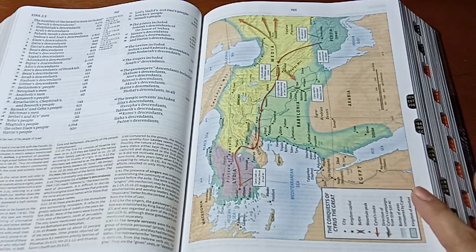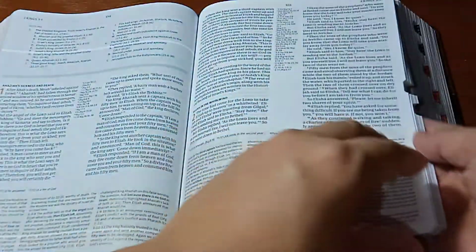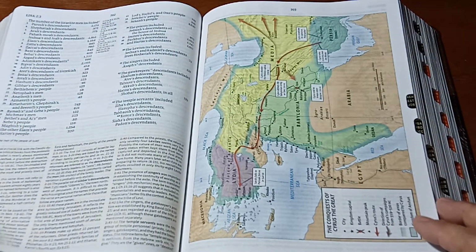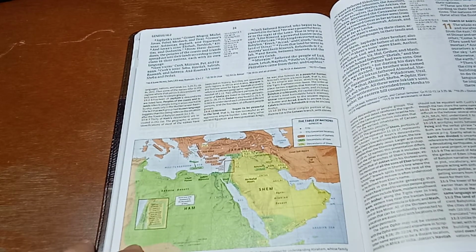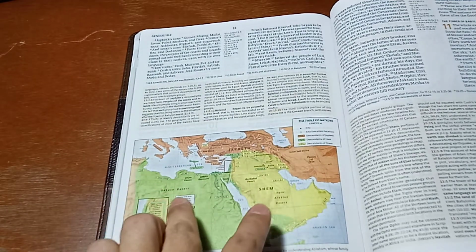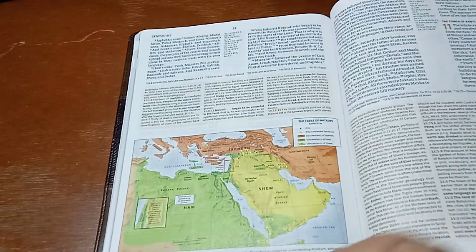And this is what we call the assistive maps. Assistive maps means the maps that you find within the biblical text are the maps that are being discussed within those texts. So let's take a look. For example, this is an example of the assistive maps that I told you earlier. Alright, so we have Shem, Ham, and why is this here? So you will be able to understand the table of nations, which is being discussed here at the top.